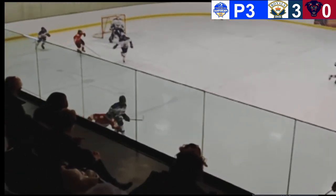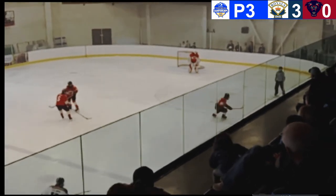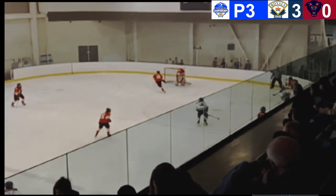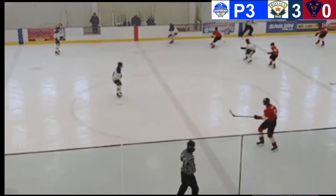Domchik moves it up the near side, and that's chipped out. Carrying it up the right side now is McClellan. He makes it around one player. Now he takes a hit into the boards, walking away with it. Mercier to the far side. That's Oxford to the far side.